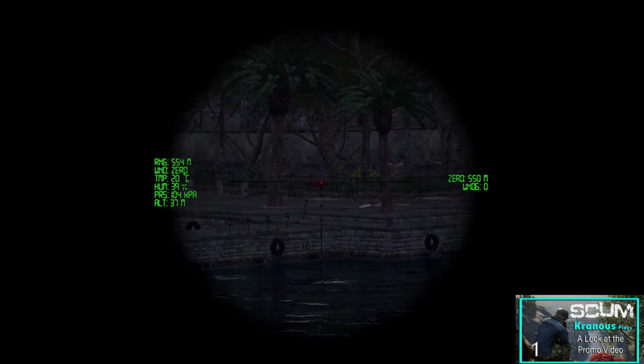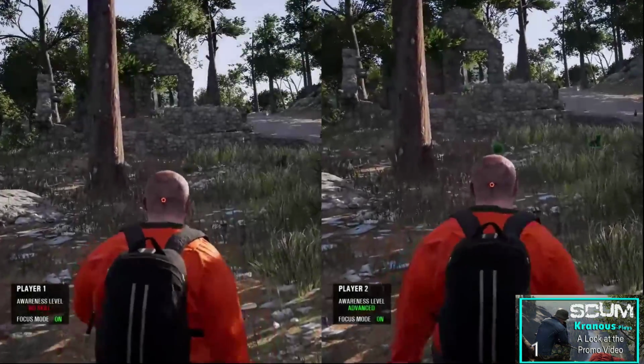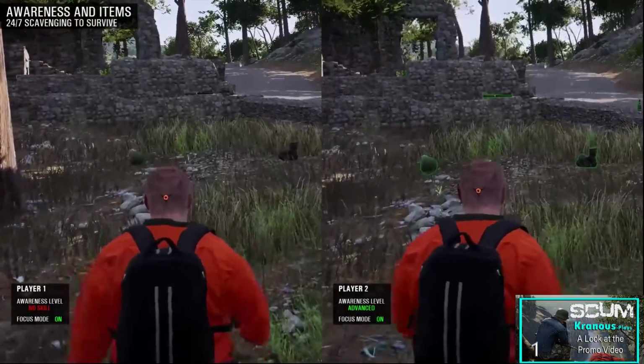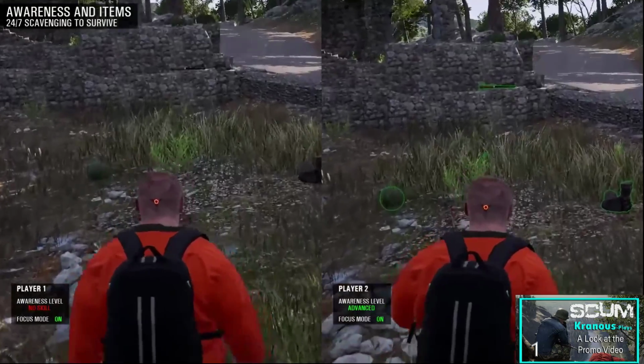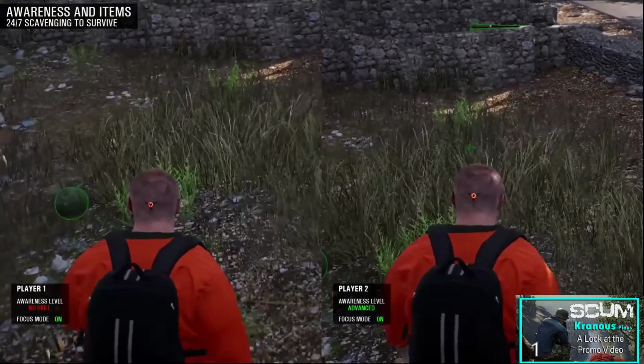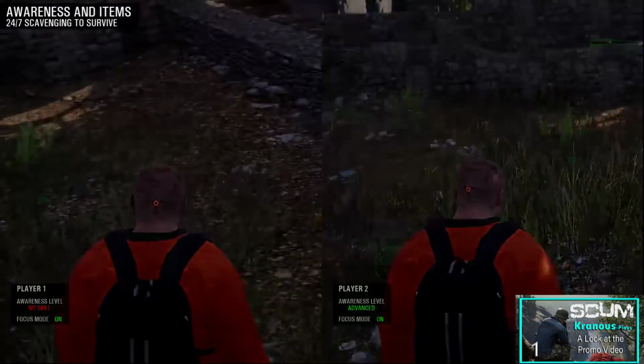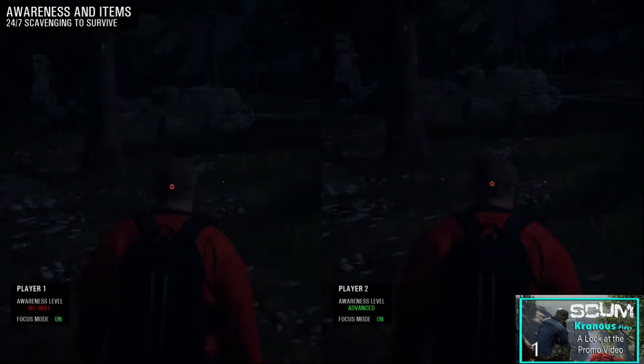Awareness is not only useful in combat situations, it also provides you with benefits when you're searching for useful items like food or gear. If you use focus mode, awareness will highlight the items within your spot radius. This will help you to see them from a distance, which is especially useful for smaller items. Characters with low awareness skill will have to come closer to detect the same items.